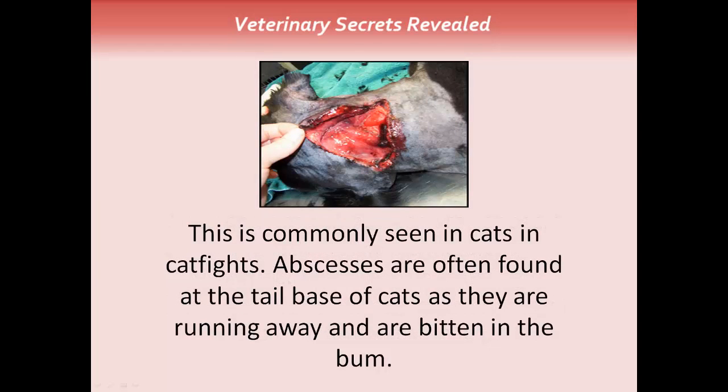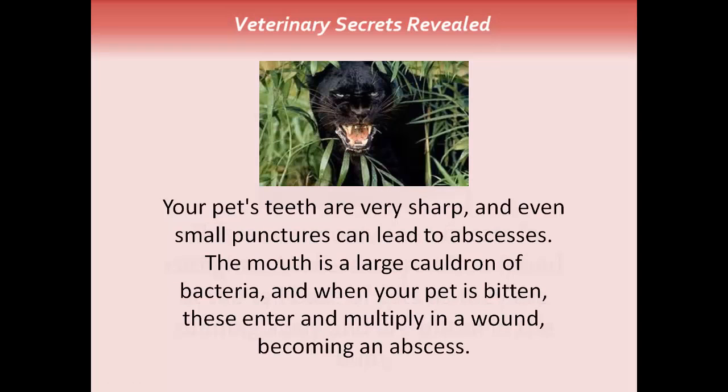Commonly, abscesses are seen in cats from cat fights. Abscesses are often found at the tail base of cats as they're running away and they're bitten in the rear. And this is a fairly substantial abscess here. Your pet's teeth are very sharp, and even small punctures can lead to an abscess. The mouth is just a large cauldron of bacteria, and when your pet is bitten, these enter and multiply in the wound, turning it into an abscess.